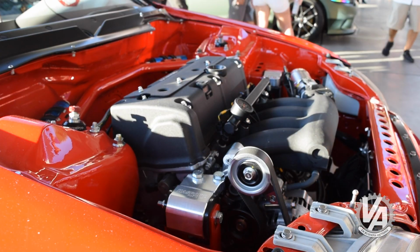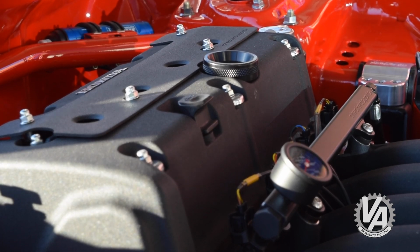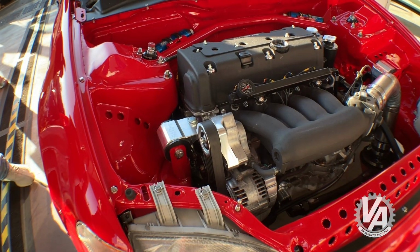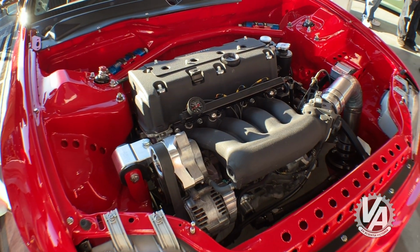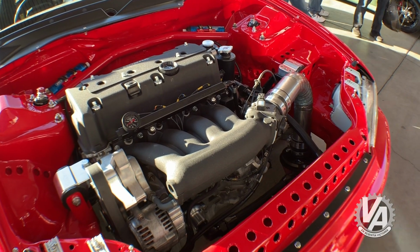I always run a K20 Type R. I leave it bone stock. Everybody tells me turbo it, supercharge it. I'm not that great of a driver yet to where I even use the full potential of the K20 Type R. So I actually need more seat time before I start making upgrades to it.